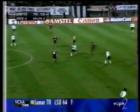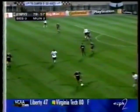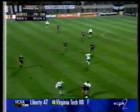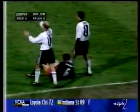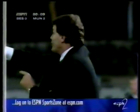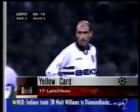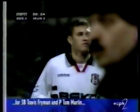Best of clearances that time by Bayern Munich. And here come Besiktas. If you get a goal in the next few minutes, it could rattle the nerves of Bayern before the end of the game. Yellow card on Jordan Lechkov. In fact, that's the first yellow card of this game, in the 81st minute. Jordan Lechkov is the player that goes in the referee's notebook.